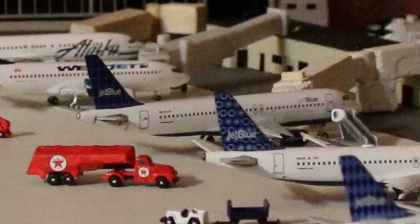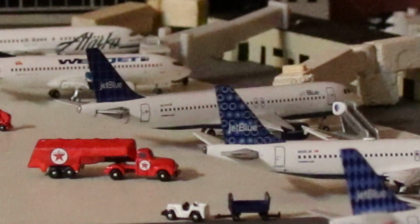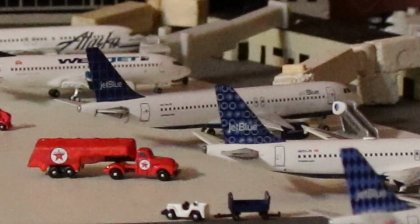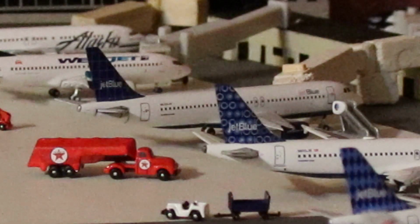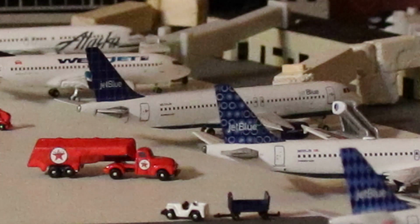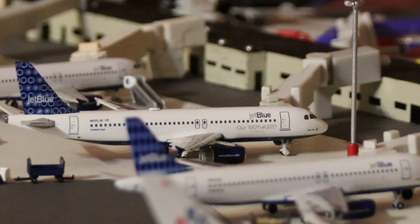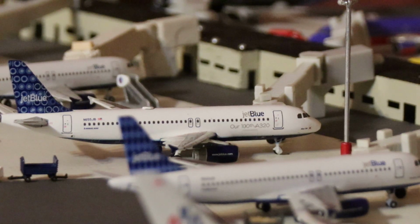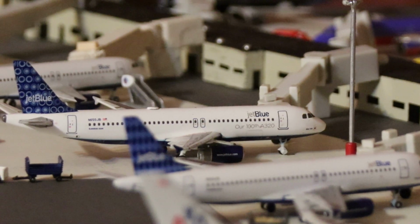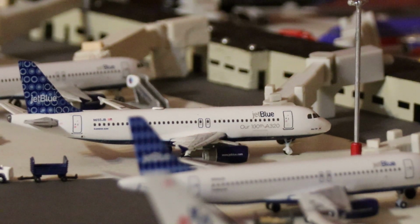Starting us off for our JetBlues, we have a JetBlue A320, and I think this is the window pane tail in the bada bing bada bloom. This plane is getting some catering, some fuel, and first boarding its passengers for a flight out to Fort Lauderdale, Florida. Up next, we have a JetBlue A320 in our 100th A320 special livery. This is a really nice model as well, and this plane is almost about ready to depart its gate for a flight out to San Juan, Puerto Rico.